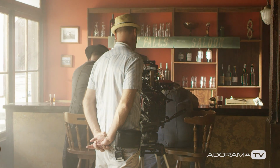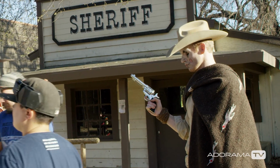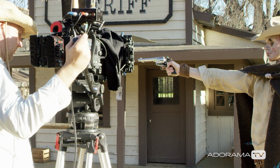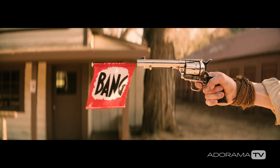Cool. Let's cut. The really big hero prop they got fabricated by a shop in New York. Hero's gun for the shootout. And this is a big spoiler. It's a pistol that is period. It looks like it's supposed to look like, but when he shoots it, out comes a little flag that says bang.